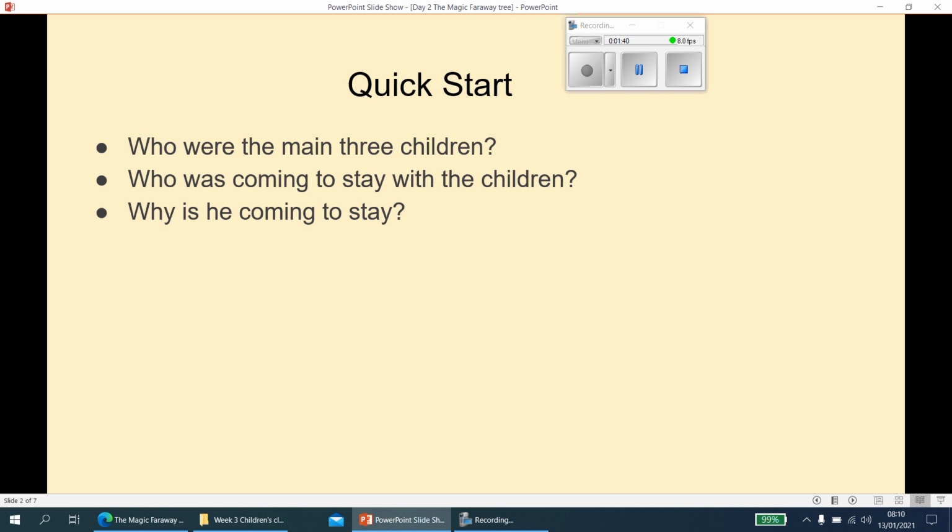So hopefully you found those names, and it's in the very first sentence, and the 3 children were Joe, Beth and Franny. Question 2. Who was coming to stay with the children? Again, we're going to be looking for the name of somebody here, or a person. Pause me here whilst you work out the answer and press play when you're ready to move on.